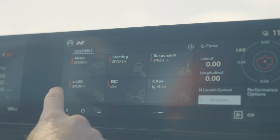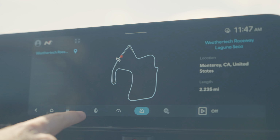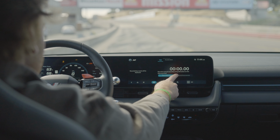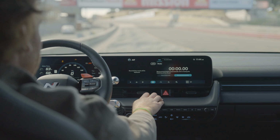And then finally, one of the coolest settings that these cars come with is the actual lap timer at the raceway. So because we're at Laguna, we could choose that track and then we go to record automatically. So when you cross start finish here, the GPS knows and you can get your lap timing done super accurate.